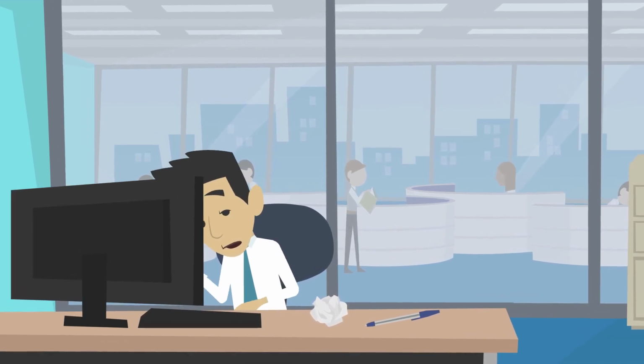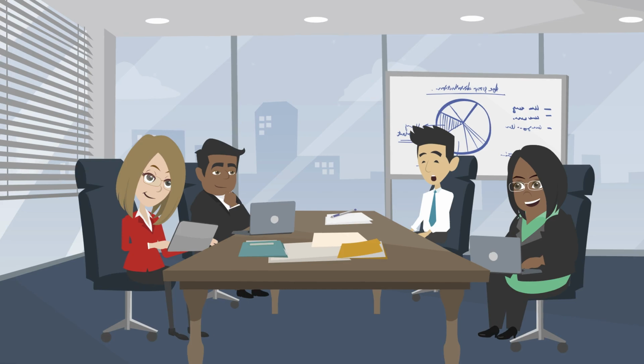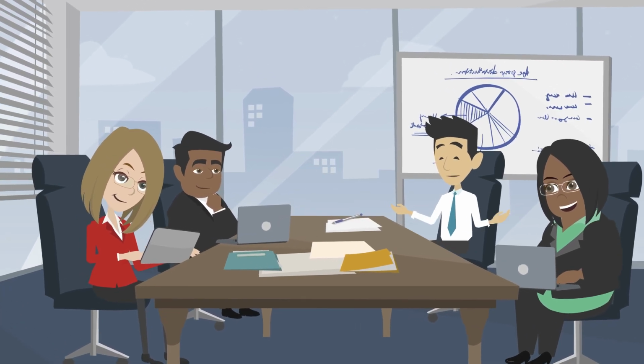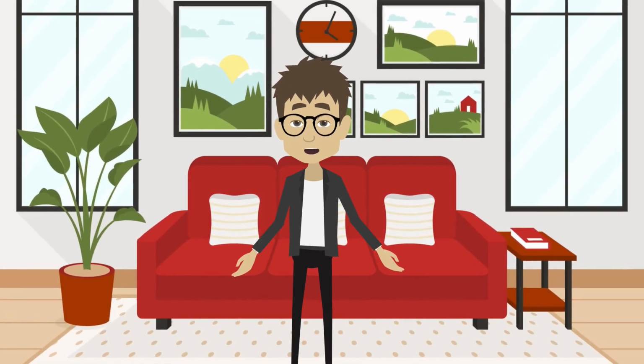Picture a colleague who's always bouncing from one exciting idea to the next, or the friend who knows everyone in the room and insists you meet them too. They'll make you feel like the party can't start without you.